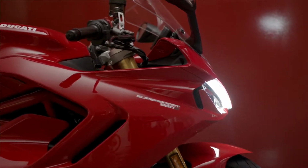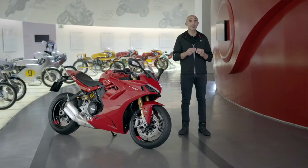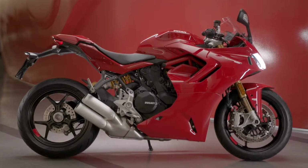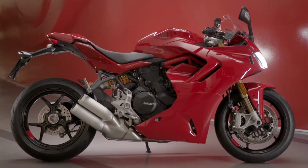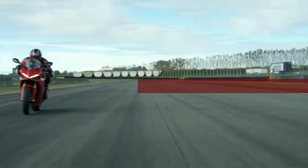High handlebars for more control and a seat revised in terms of longitudinal roominess to maximize the comfort for riders of different heights. For 2021, the SuperSport 950 acquires stylistic elements of the Panigale family. But to talk about its look, I leave the floor to Julian Clement, who designed it.